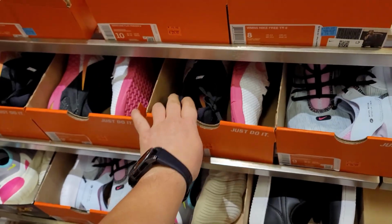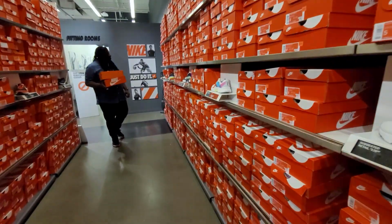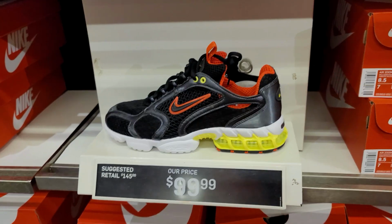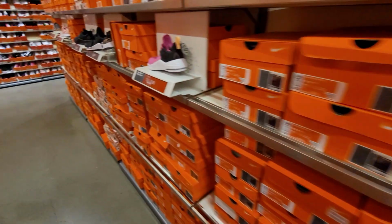Wow, that's insane cheap. The aisles here in the women's section have been extra underwhelming. Let's look around though anyways. Air Max Veronas, what the heck are those? Spirit On Cage 2s, Air Max 200. Wow. Nike Free Run Trainer 8s.